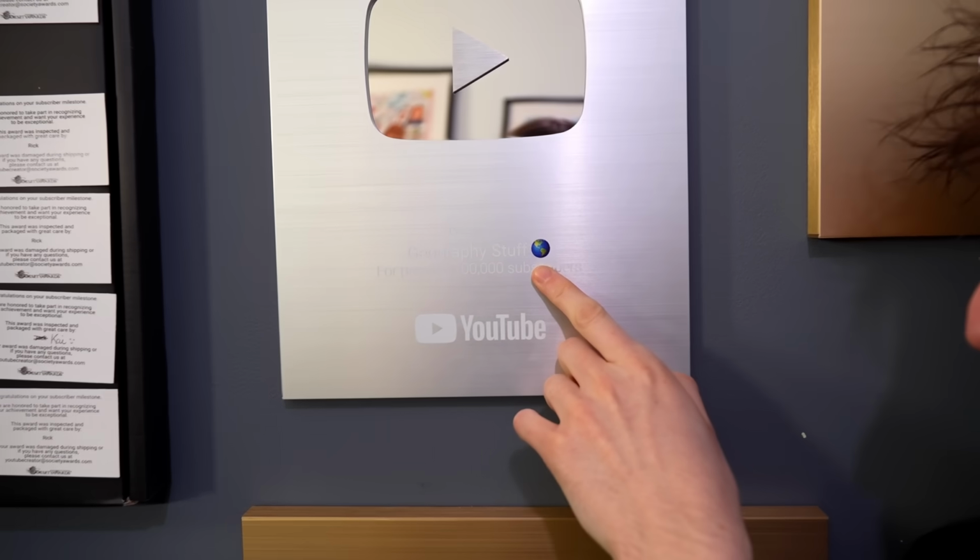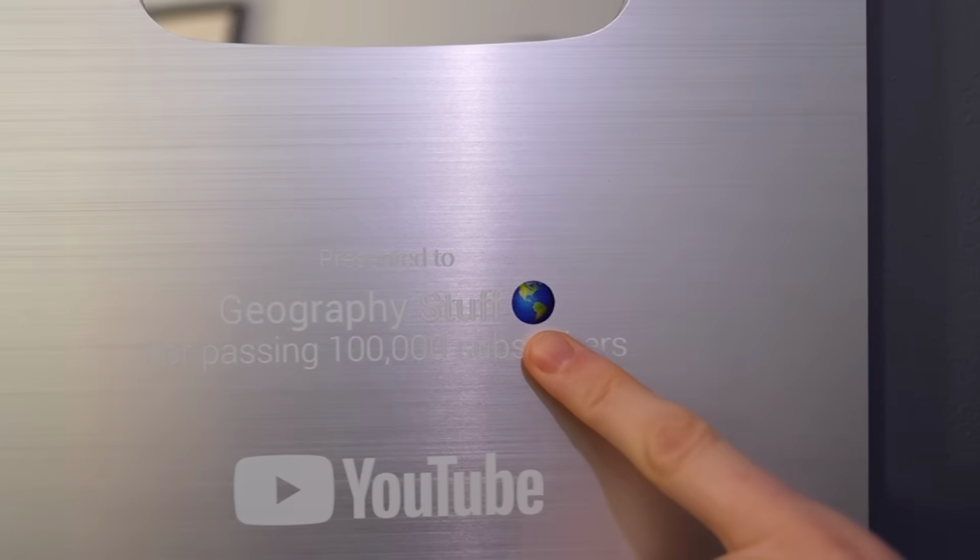Also new this year is this little fella. Come and have a look at this, Becky. This is the Geography Stuff play button, but you might be thinking, there's a globe there, Jack. Yes, there is. That is because we discovered at the start of this year that it is possible to have actual emojis printed onto real YouTube play buttons. They said it couldn't be done.